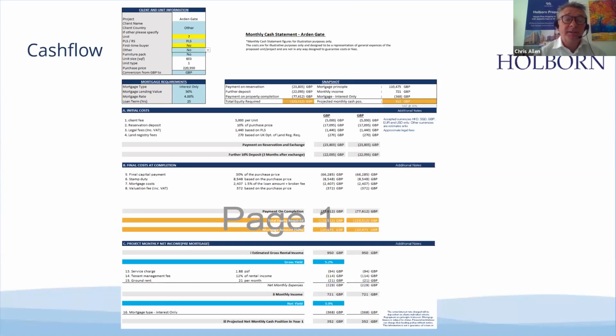If somebody wants to put 65% down, you can change that, and it will alter the figure at the bottom. In this particular example, with all the solicitor's fees included, somebody would be £352 above water on a 25-year mortgage every month. So we can give those to Linda, and Linda can get these out to you for any project. Next slide, please.